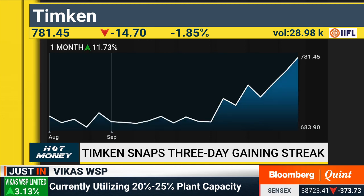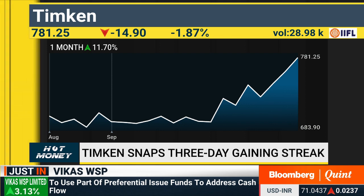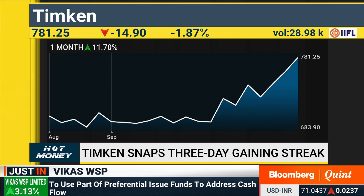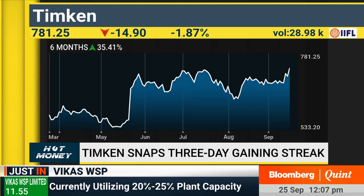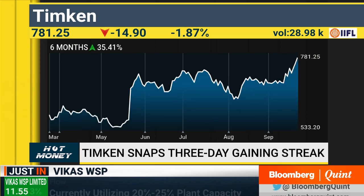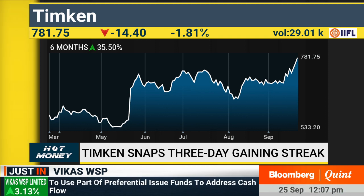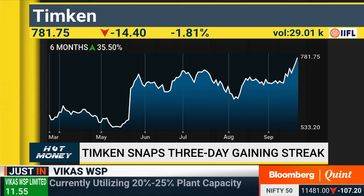On 15 June, the stock faced 812, and after that it went down to the level of 501. So if it comes to the level of 750, it would become a good buying opportunity for a target of 812. And if the stock breaks 812, then we might see an upside movement up to the level of 1000. So buy on decline would be a good strategy. Okay, that's the view that's coming in on the first stock, and that was Timken.